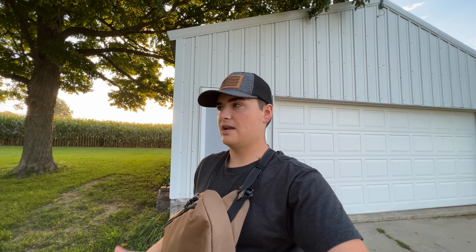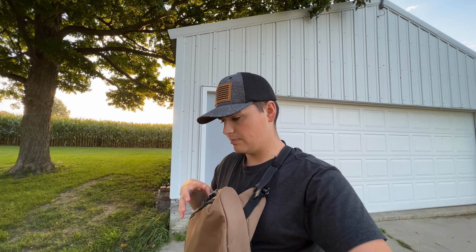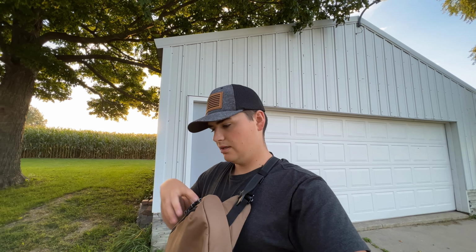And then I got it, and I got home, and I was like, I have no idea what I'm gonna put in this thing, because yes, it's a 10-liter bag, but it's a very slim profile bag. And so thinking about what I was gonna put in here, I came up with the perfect idea. In this bag, I have the perfect mobile creator workstation.